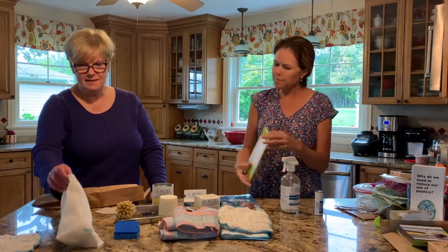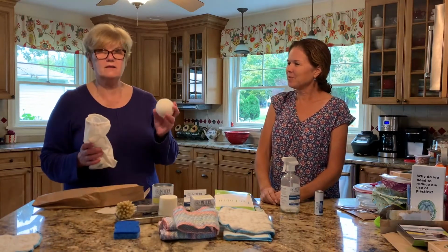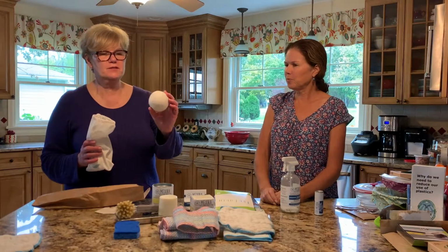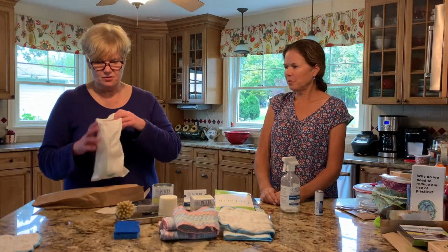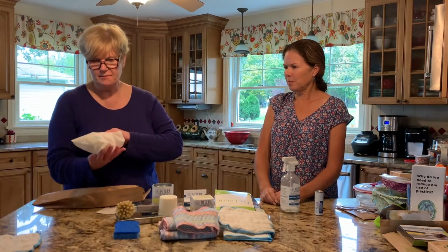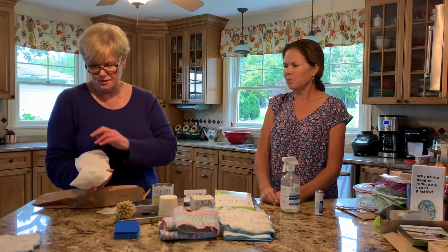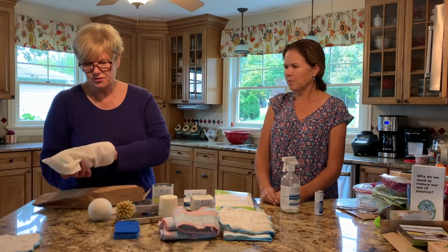And something else that we both use on a regular basis are these wonderful wool balls, 100% New Zealand wool. They come in this great package. Again, got this from Mighty Nest. Their little emblem is on the bag. It's a beautiful little bird, a bluebird. And these dryer balls go right in your dryer.